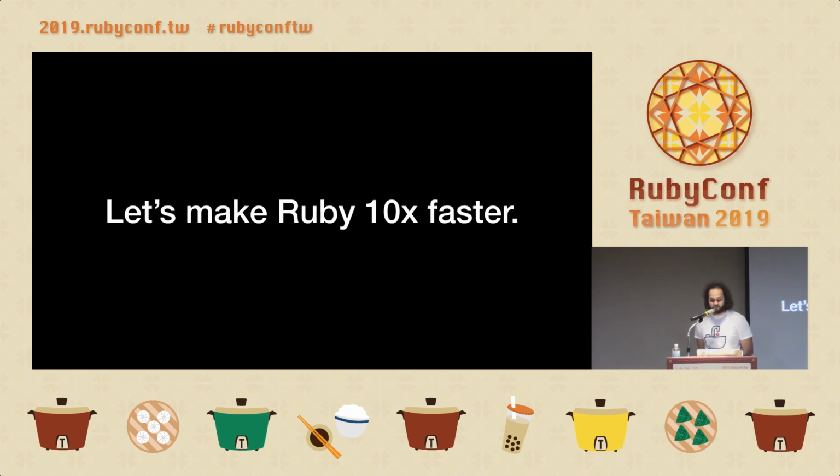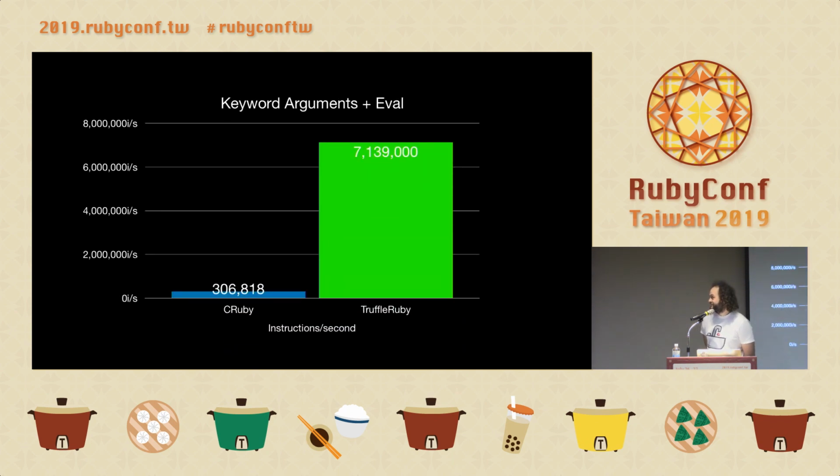Let's assume we could make Ruby execute code 10 times faster. Is that realistic? Please don't read into this too much, but here's a comparison that Aaron did recently from the TruffleRuby team. This particular micro benchmark was 23 times faster. The TruffleRuby implementation can do some amazing optimizations because it's built on the JVM and a mountain of PhDs. Seeing results like this makes me really excited for the future of Ruby.